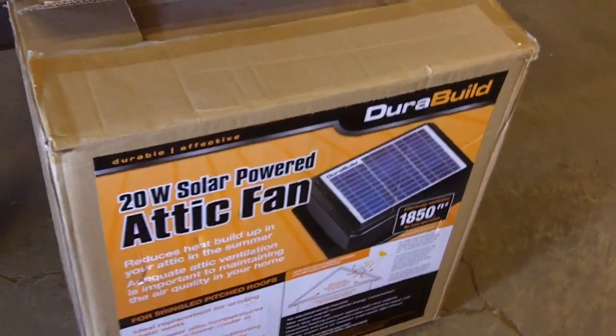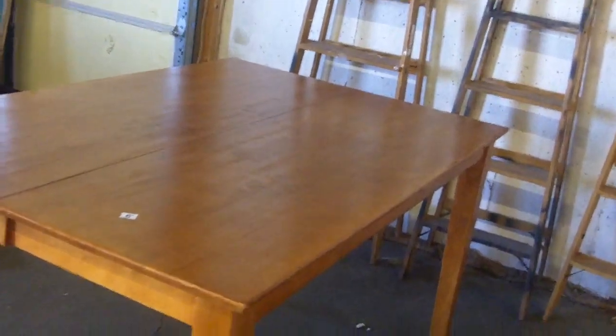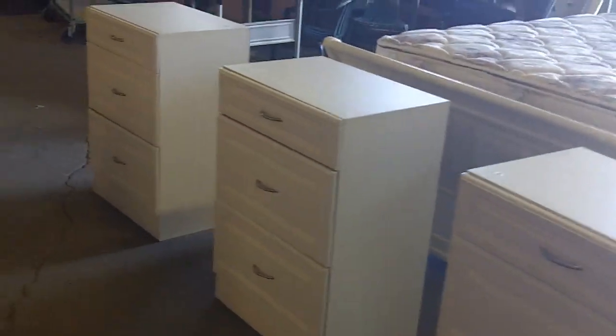Hey, solar-powered attic fan. Here's a big counter height table. You unlock the leaves and you pull it out. You might look at the pictures on that. Sun's blocking that out. It looks like a full-size sleigh bed, white, with three little three-drawer chests. This is a neat piece of furniture. Just these drawers, there's what, 12 drawers? I think it's all one piece, or maybe it's three pieces. I don't know. Come in, check it out.